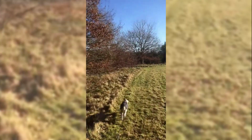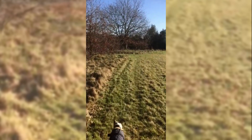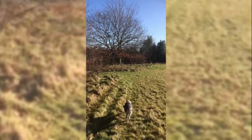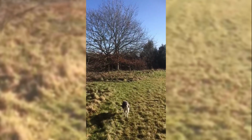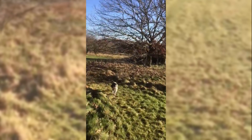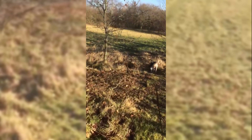We're just coming up to Paul's tree now, which I planted, well, it's over 10 years ago now. It's still very small, but I'm hanging on in there. There's the little tree.